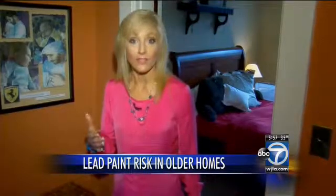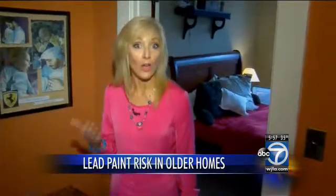So what they did is they worked with public health experts to try and find ways to lower those lead levels in their own home. And there are things that all of us, if we consider renovations or recently bought a home that's older, might want to consider as well.